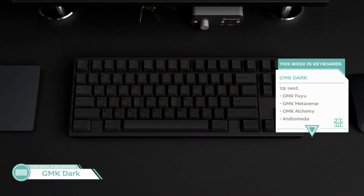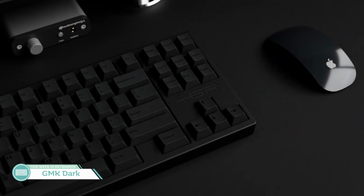Our next topic takes us over to the Key Company, where GMK Dark is running. Designed by Rooster Cogburn, GMK Dark is the GMK version of the very beloved black-on-black key sets we've seen in the past. Usually they're done as dye-sub PBT, but now in GMK ABS goodness with this set. I think this set will find its footing quite well.